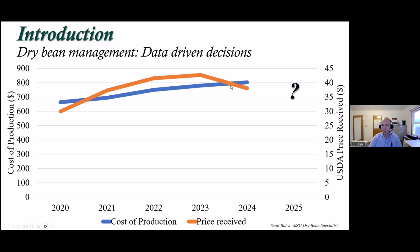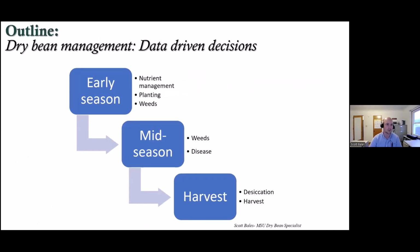And I'm not a marketing expert, nor an economist, so I will not make estimates on what this will look like in 2025. But I think most folks can agree that it's going to be a little tighter than it has been the past few years. So that's really kind of the intro to today's discussion, is how can we protect that margin, profitably raise dry beans, and also make sound agronomic decisions based on the data that we have available.